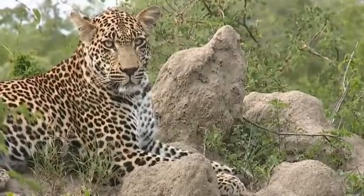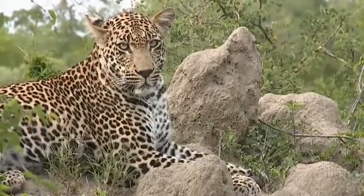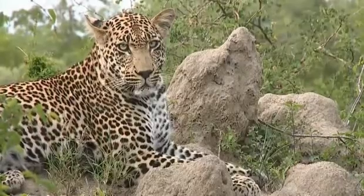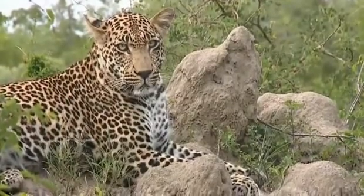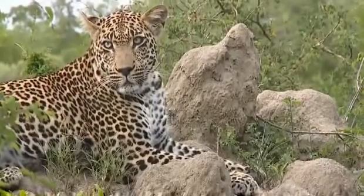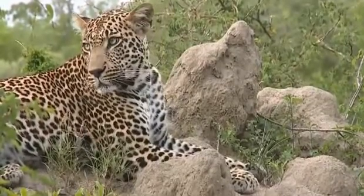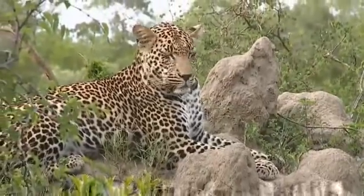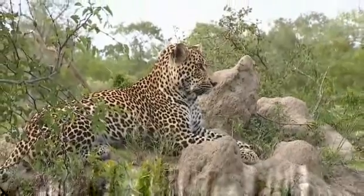Oh, beautiful. When he stares back at us like this, we've got a really magical sight. So yeah, not the biggest cats, but pound for pound, one of the strongest. How they can carry their prey up trees is one show of how strong they can be. So an incredibly powerful cat despite its size.